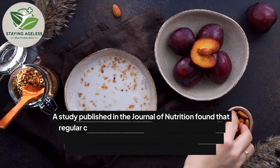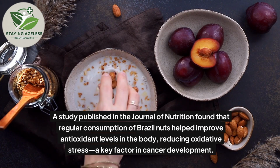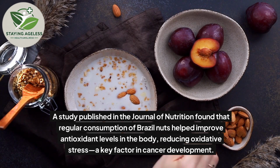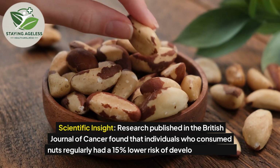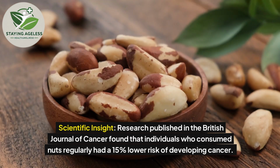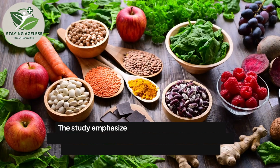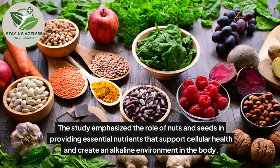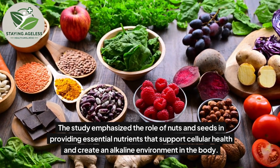A study published in the Journal of Nutrition found that regular consumption of Brazil nuts helped improve antioxidant levels in the body, reducing oxidative stress, a key factor in cancer development. Scientific insight. Research published in the British Journal of Cancer found that individuals who consumed nuts regularly had a 15% lower risk of developing cancer. The study emphasized the role of nuts and seeds in providing essential nutrients that support cellular health and create an alkaline environment in the body.